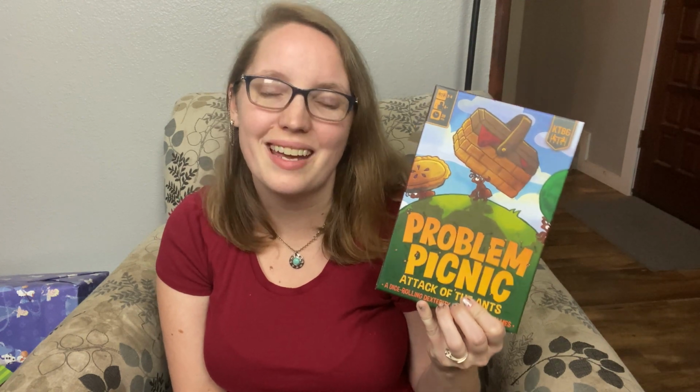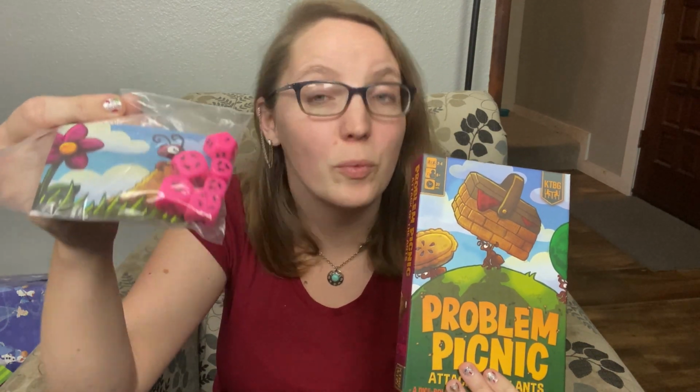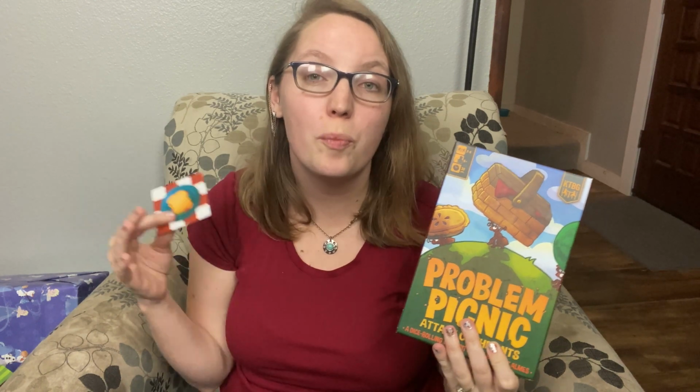The next one is recommended ages 8 and up, and it is Problem Picnic. This one is the one where the ants are attacking. In this game, you're going to use your dice, which are actually your ants, to toss them at the most desirable picnic items that are laid out in front of you. You're gonna snap up the best cards to help you get the most points in the game. And through multiplication, your kids are going to learn and have fun at the same time.